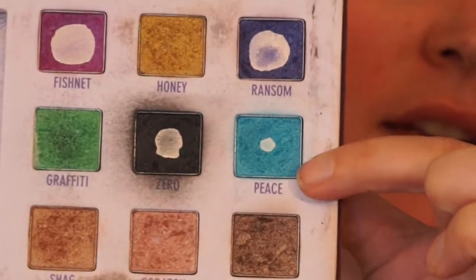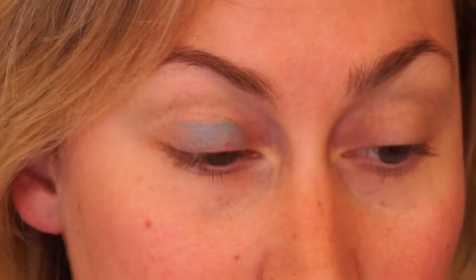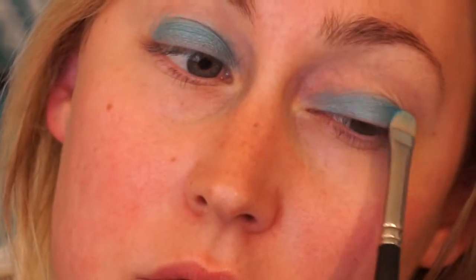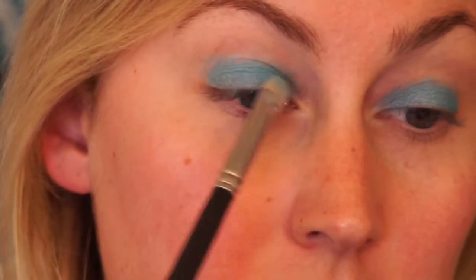Okay, so now what we're gonna do is, I am just gonna go for it. Let's go right for that blue. And one of my favorite blues of all time is from the Urban Decay Deluxe palette, and it is called Peace. And it is such a pretty blue. And that really, to me, looks like that North Carolina Panther blue. So we're gonna go ahead and put that on the lid. Use my MAC brush. And we're going to be putting Peace on the lid. Okay. So this is what it looks like with just Peace on the lid.